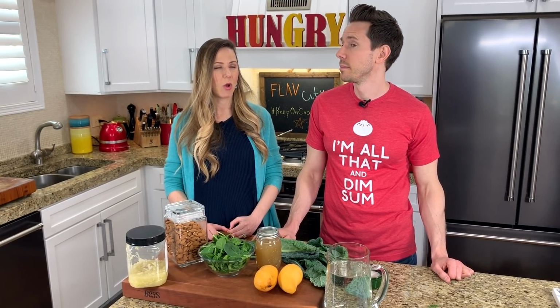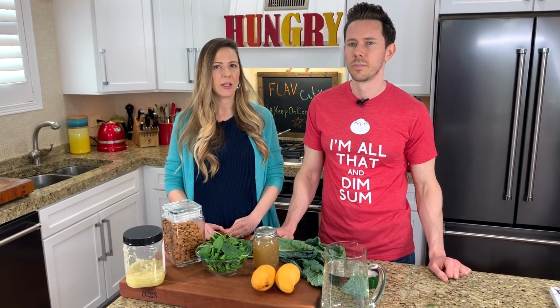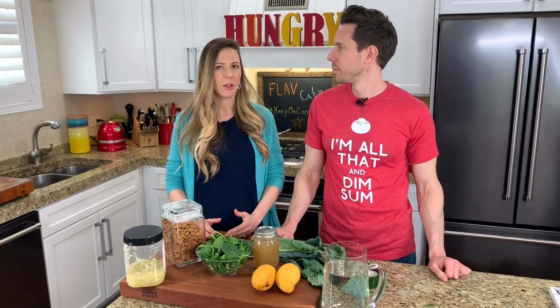Wheat, for example, is highly processed. It lacks nutrients, and it's actually very damaging to your small intestine. And in addition to that, it prevents the absorption of nutrients.